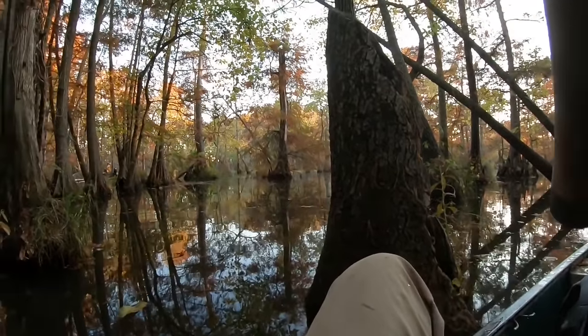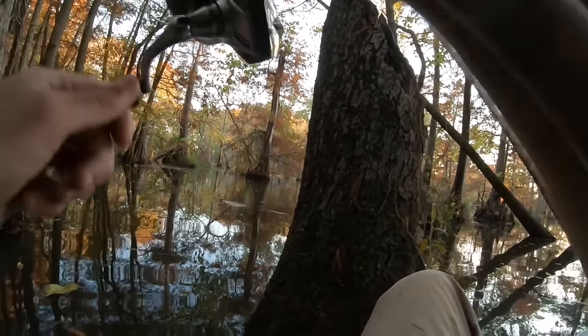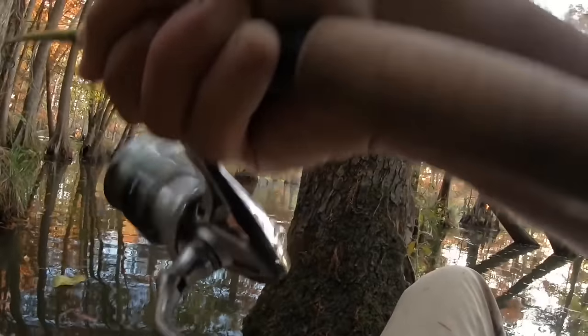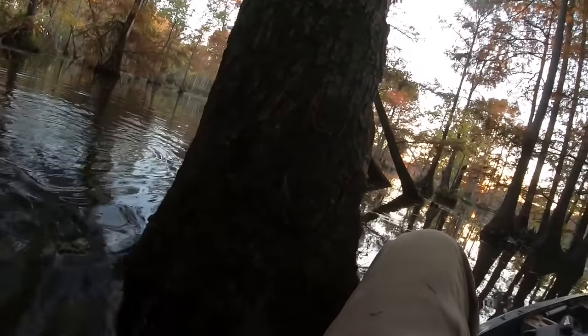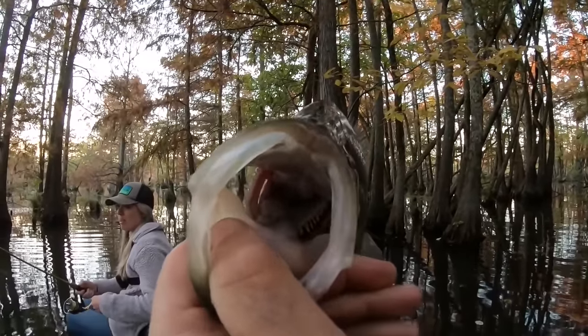Big one. That's a big one. It's a real big one. It's a really big crappie. Oh. Gotcha, son. That's how you do it right there. That is the biggest one of the day. Look at the size of that mouth.